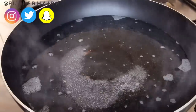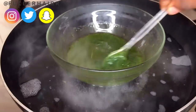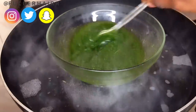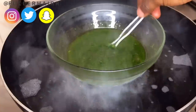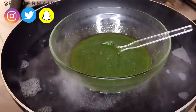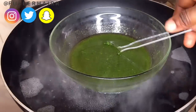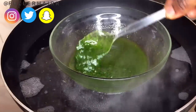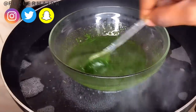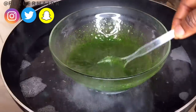Next, I place my pan on top of my stove, then allow the water to boil before placing this bowl in the pan. Keep stirring this continuously. Don't leave the pan alone. Stir this for 15 minutes. Stir until it's dark green. After 15 minutes, you will notice that the oil changes in color, but you need to continue stirring until it turns dark green.